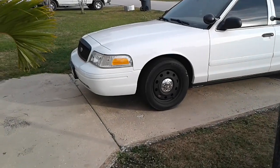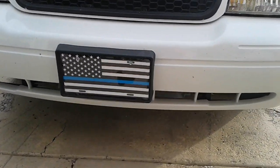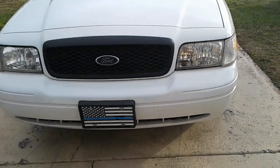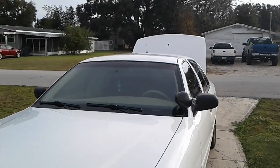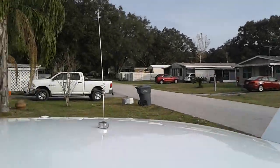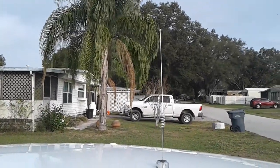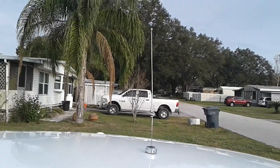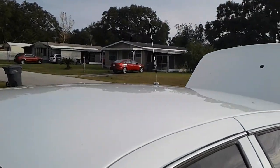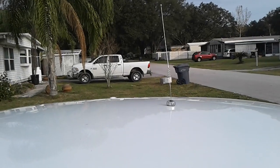Another thing, of course, was I added the front thin blue line American flag plate there. That did not come with the car. I added that. I kept the plastic on there to just give it extra protection. And one of the new things I added, I guess I'll go ahead and explain that, was the antenna. Now, this antenna here is only going to be a temporary one. I just did that to cover the holes right on top. I am going to get a better antenna, a much newer one that's not bent, because if you look at this angle, it's a bit bent. I don't quite like that, so I am going to get an antenna.